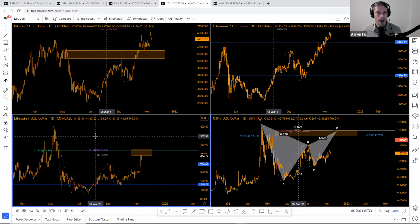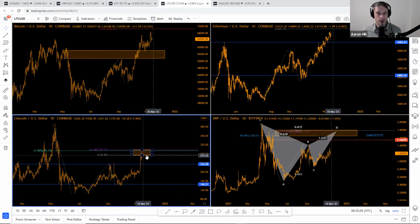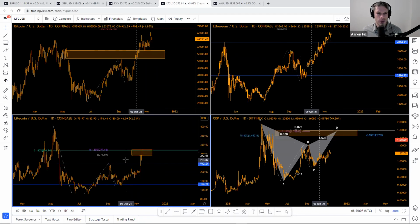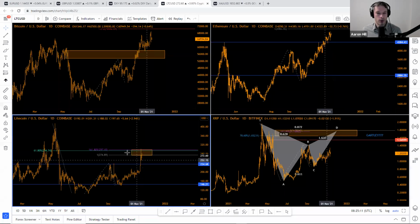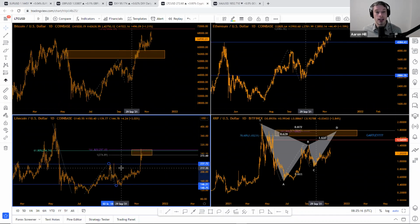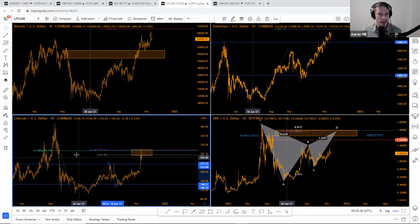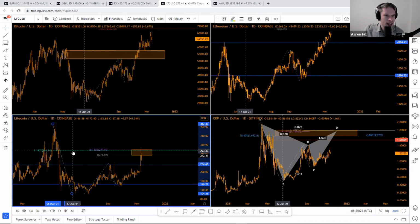On to Litecoin against the dollar. We are seeing a 100% Fibonacci projection in play at the moment at 274-ish. That's formed a Fibonacci resistance zone with a 1.618% Fibonacci extension, and that comes in at 297-ish, and a 61.8% Fibonacci retracement, and that comes in at 294, I believe.